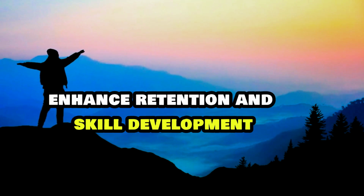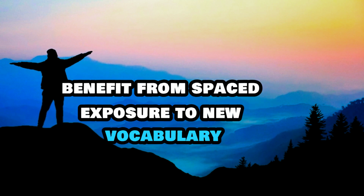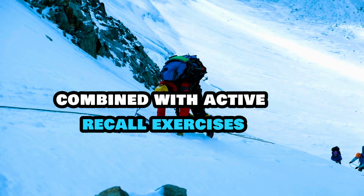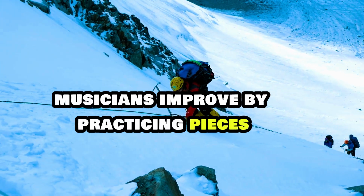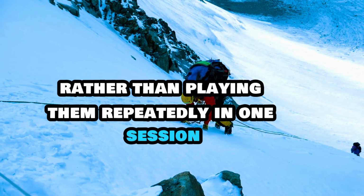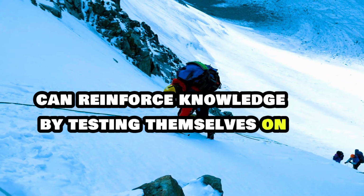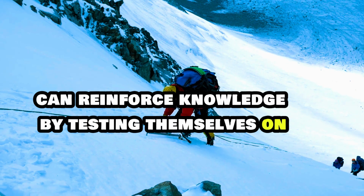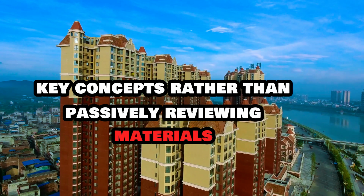These techniques enhance retention and skill development. Language learners, for example, benefit from spaced exposure to new vocabulary combined with active recall exercises. Musicians improve by practicing pieces at spaced intervals rather than playing them repeatedly in one session. Professionals can reinforce knowledge by testing themselves on key concepts rather than passively reviewing materials.